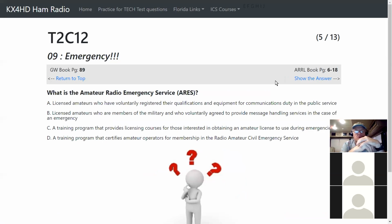What is the Amateur Radio Emergency Service? ARES is licensed amateurs who have voluntarily registered their qualifications and equipment for communications duty in the public service. Licensed amateurs who are members of the military and who voluntarily agreed to provide message handling services in the case of an emergency. A training program that provides licensing courses for those interested in obtaining an amateur license to use during emergency. Or a training program that certifies amateur operators for membership in the Radio Amateur Civil Emergency Service.